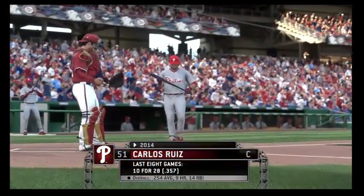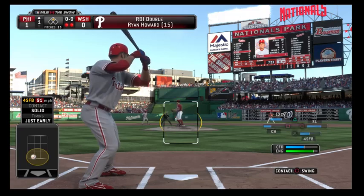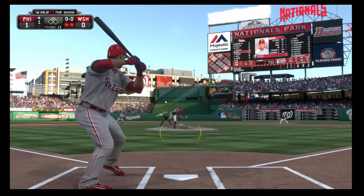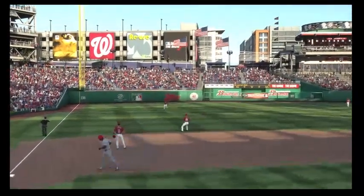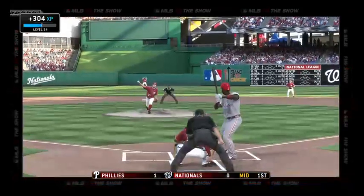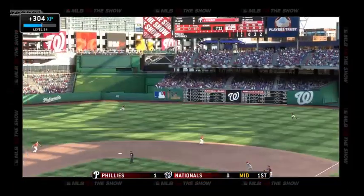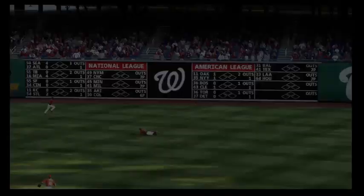Carlos Ruiz will stand in as we show you the numbers for his last 8 ball games, and he continues to be as hot as anyone on the ball club. Line to left. Werth is there, and he'll make the catch to retire the side. Phils get a run on the Ryan Howard 2-bagger. Bottom of the first coming up. It's now 1-0.